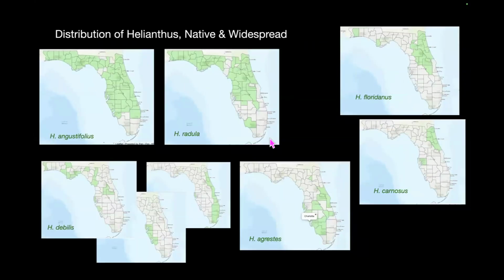So let's look at the ones that are more widely distributed. Angustifolius is statewide, and Radula is mostly statewide, all except, of course, this more tropical area down here. And then Debolus is represented by at least 3 different subspecies in the FloraQuest. And you can see that one is up here, one is down here, and one is along this.